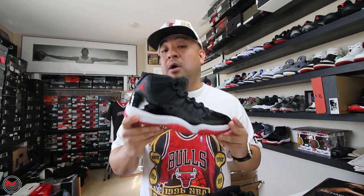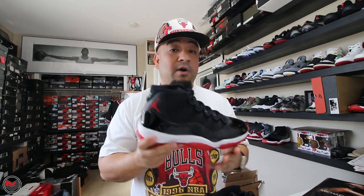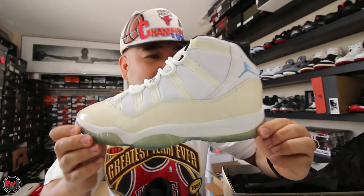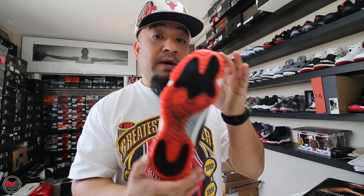Obviously, it was a different color, different patent cut, shape, all that. So if we're getting Concords, if we're getting the black and reds, if we're getting the Space Jams that are all correct, why not do a Columbia? It just makes sense. Isn't that shoe just so sexy, though? Ugh.